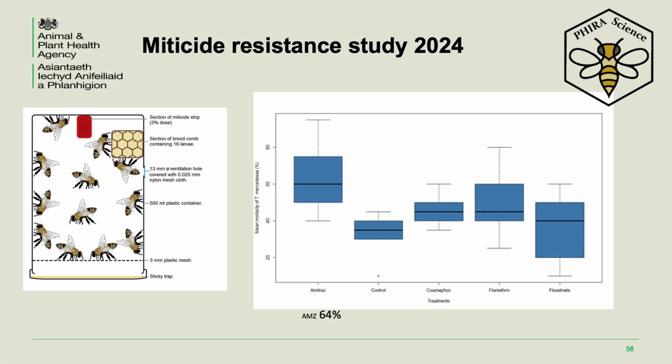And then just the quick results of the miticide as well. So you can see amitraz was the most effective, but it's only really effective at 64%. So that's still very low. That's only just above what you would consider real resistance. And this was just a schematic of how we had the experiment set up. But fluvalinate, flumethrin, particularly the fluvalinate, as you saw from the previous slide with the Chinese treatments, is quite widely used in Thailand, but certainly showing some resistance there.